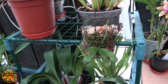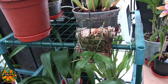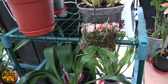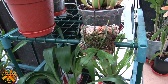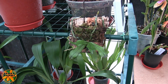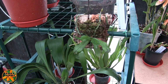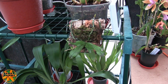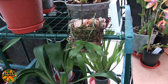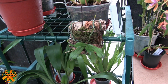Basically, this comes from the south and southwest countries of mainland Africa. Unlike quite a lot of the Aerangis that are endemic to Madagascar and the other two islands hanging out the top, which I can never remember the name of. But there are a lot of Aerangis that are only found on Madagascar. But this is common in places, lots and lots of plants, growing like a weed, as they say. So in places, this is a very common plant found in the wild.